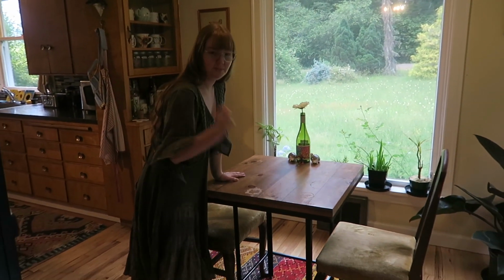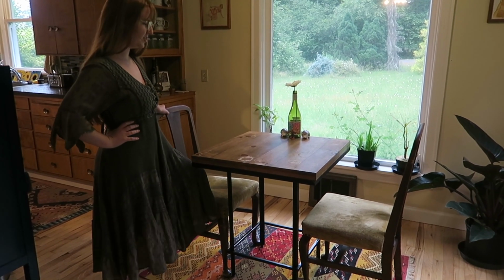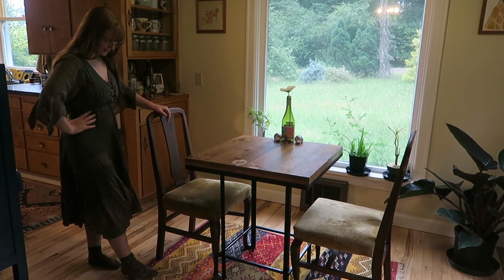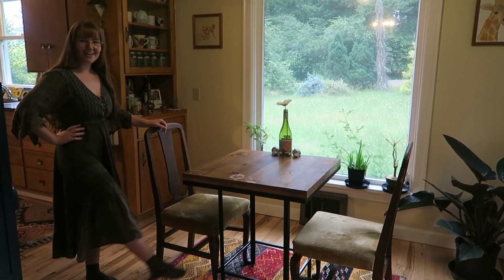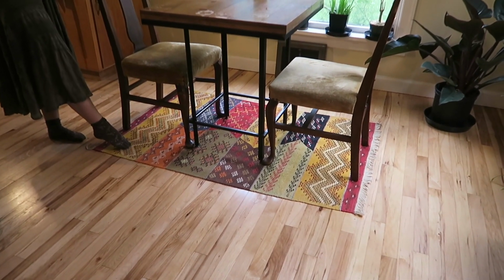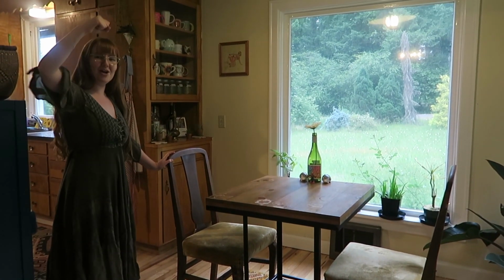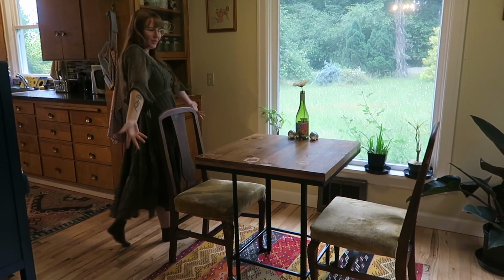Okay, before we got that table in there, this was where we ate. So this is just more of our breakfast nook now, where we just sit down and do whatever, you know, people do at tables. And then this beautiful rug is also another gift from Finley's mom from Morocco. They do a lot of traveling. They bring us back some beautiful goodies and I am grateful. It looks wonderful here. It was like the perfect space to put it.